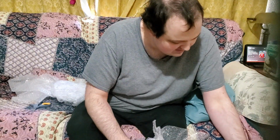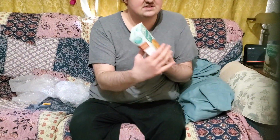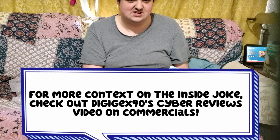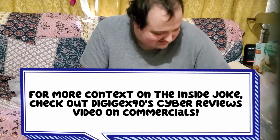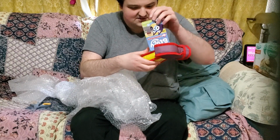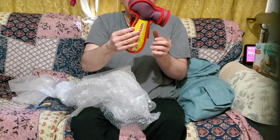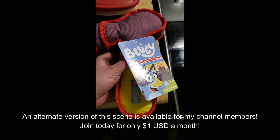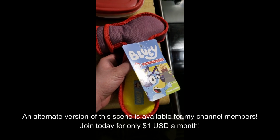More bubble wrap. Oh, another one! Self-saucing butterscotch pudding. We got chocolate pudding, we got butterscotch. So they really love pudding, don't they? I just realized the inside joke. Wait, what's this? Hammerbarn inbuilt squeaker? Oh, it's a dog toy. Yeah, it's always appreciated. Little update for those that wanted to know what the squeaker sounded like.